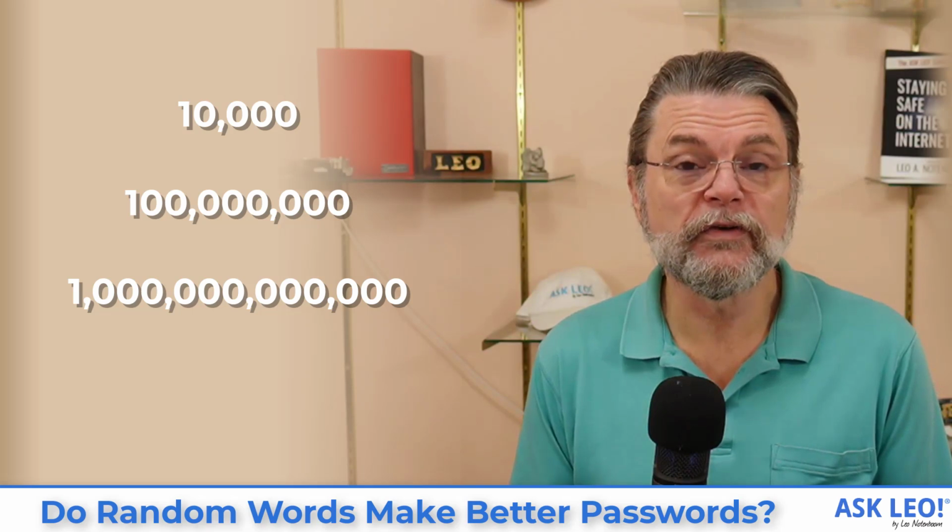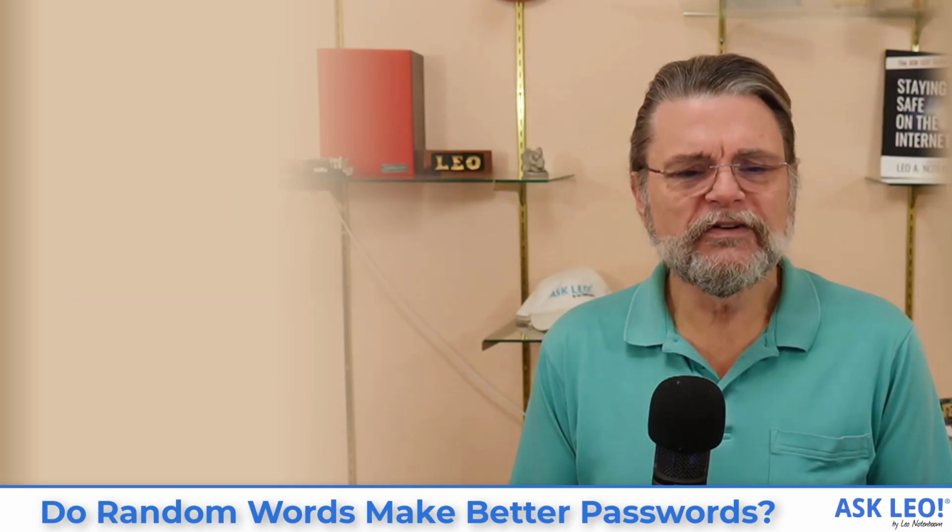Now we're starting to get close to, but as it turns out, not the same as that 8-character completely random password. Remember, that was over 700 trillion. Our 3-word password has only 1 trillion combinations. That's not looking too good.